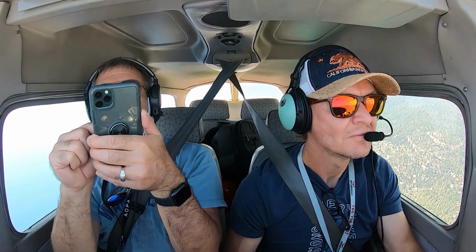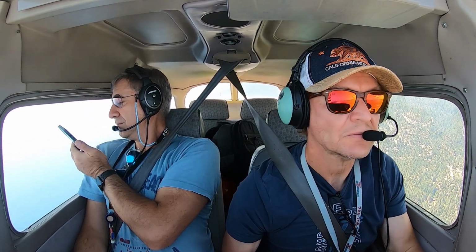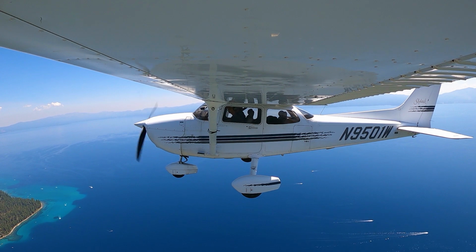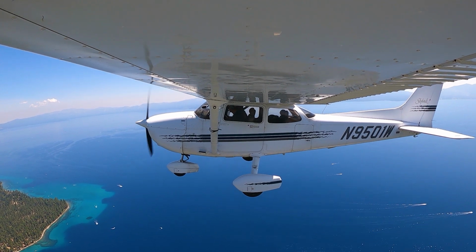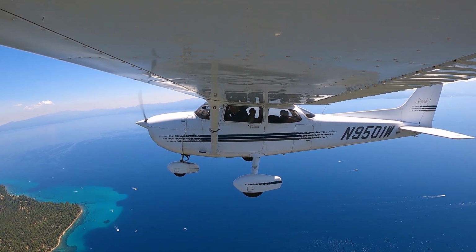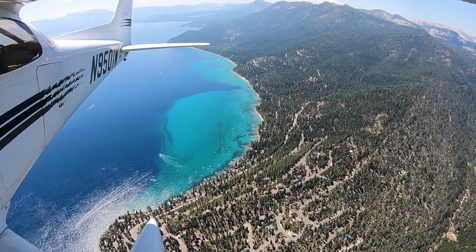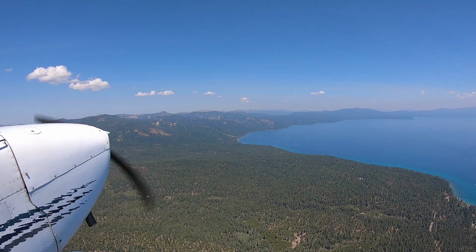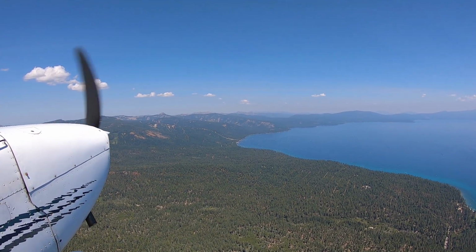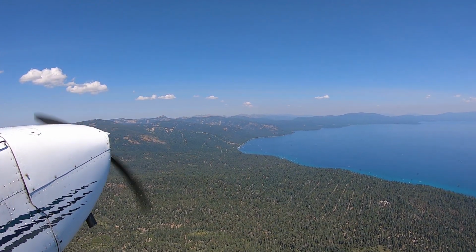South Tahoe Cherokee 6514 Whiskey over state line clockwise around the lake 8500. South Lake Tahoe traffic, White Skyhawk 20 Delta, turn in left base 1-8 Tahoe. Okay, pressure's in the green, temperature's in the green, we're good on fuel. And continuing our climb. South traffic, Skyhawk 20 Delta, turn to final 1-8, full stop.